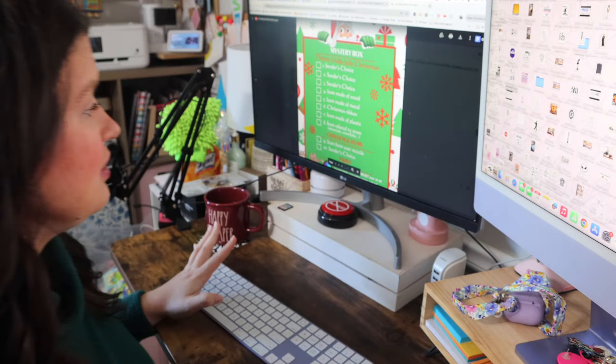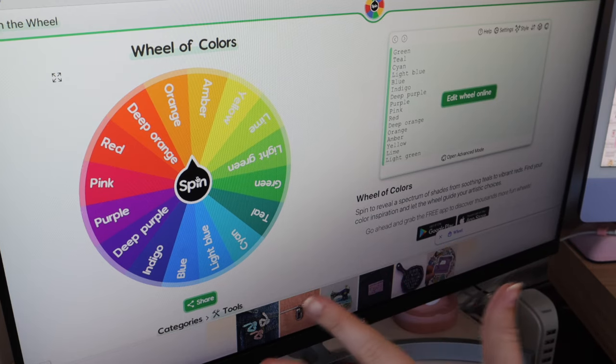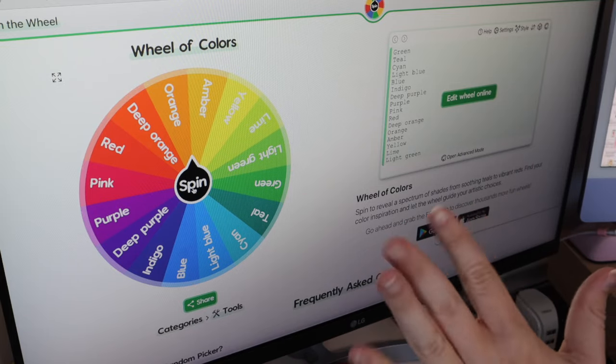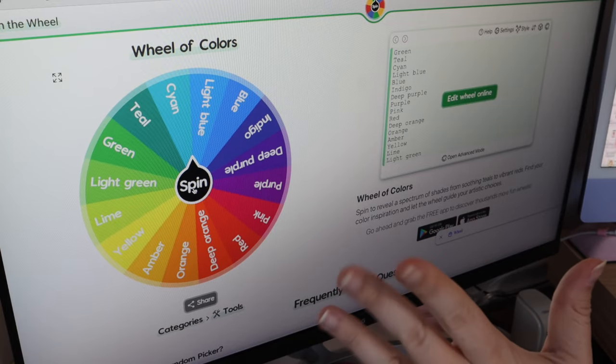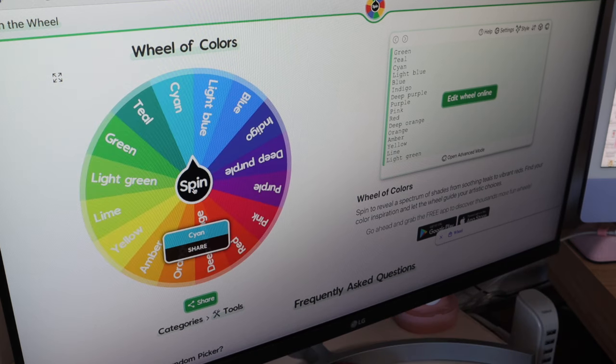Here I am at my computer. Here's the little thing that Jennifer sent. We're gonna hit spin, and the only reason I would respin is if I get red or green, because those are traditional Christmas colors. So here's my hand. You will see it jump if the spin gets cut, and I do another one. Okay, cyan, not terrible. Let's get DIYing and see what I'm gonna come up with.